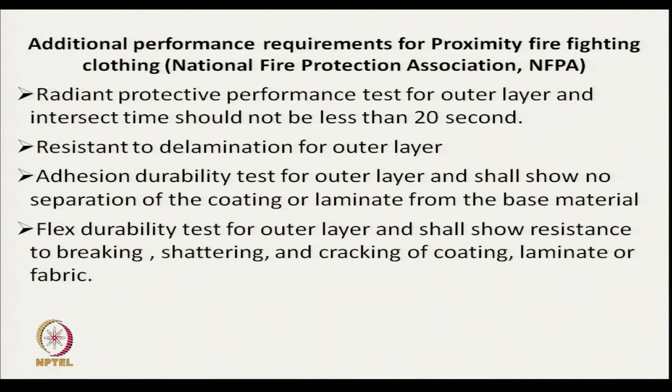Also, for flex movement, a flex durability test has to be done for the outer layer, and it shall show resistance to breakage, shatter or crack formation in the coating or lamination. So, during bending or flexing, crack formation in the outer layer should not occur. These are the additional requirements for proximity firefighter clothing.